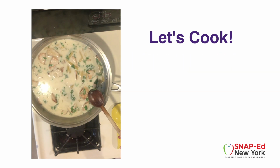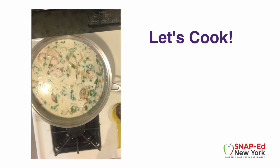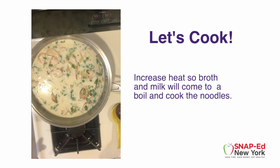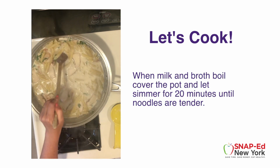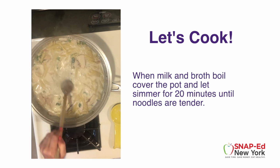I'm going to move our heat up to about medium-high now to start to bring our broth and our milk to a boil so that our noodles will cook. Once our milk and broth are brought to a boil, I'm going to put a cover on it, a lid, and let it simmer for about 20 minutes until our noodles are tender.